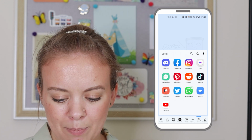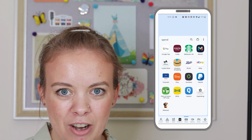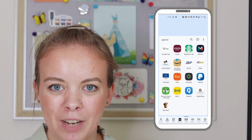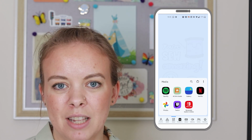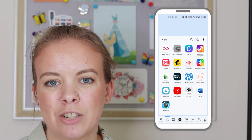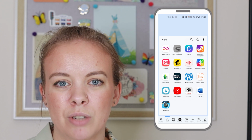In my spend tab, I have shopping and banking and loyalty cards. So that's easy for me to find when I'm out and about in a shop if I need to. I'm going to come to productivity last. Media is really where I find files and things, but also where I can just watch other things. Then my work category are apps that really help me with my business that I can use on the go.